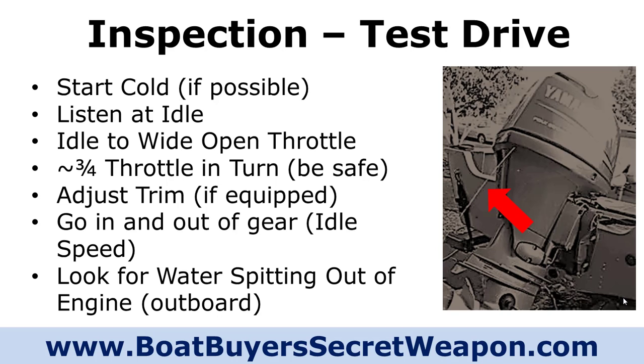Once you go away from the dock, you get outside of the no wake zone, just idle out into that open, and then go from idle to wide open throttle. Be safe. Make sure that you are capable of operating the boat. If you are not, bring somebody that is. But what's it sound like? Does it smoothly take off? Does it get up on plane? Does the bow rise? And it kind of blocks your field of vision. What happens? How does it sound?